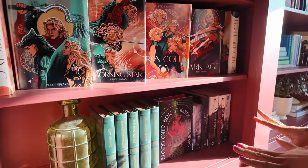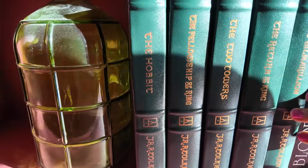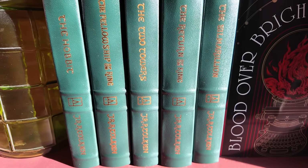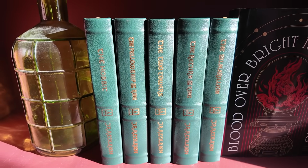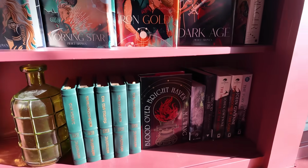Now, I don't know if you realized, but I have some new Lord of the Rings candy here, and this is our Easton Press editions of The Hobbit, all of the Lord of the Rings, and the Silmarillion. They are pretty much the coolest books that I own, I'm not gonna lie.